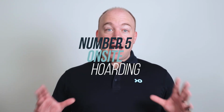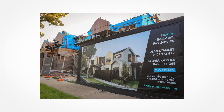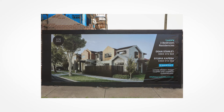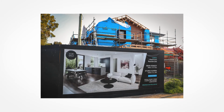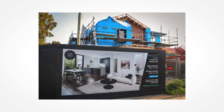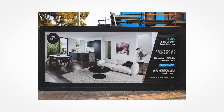Number 5 is having a hoarding on the boundary of your development site with an awesome marketing banner. It's another place you get to showcase your renders and it's another touch point that you can leverage when selling your property off the plan. So as soon as your site has been demolished, pick the best spot to get a hoarding built and add the professionally designed marketing banner promoting the sales of your properties, including your agent's contact details and the property particulars.